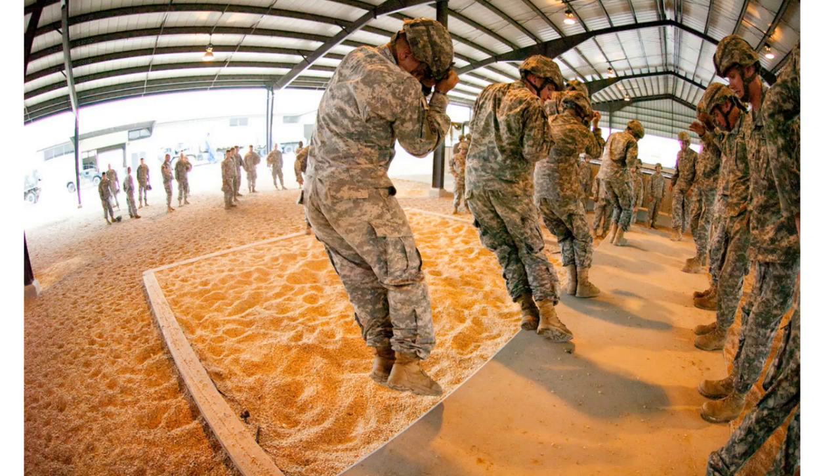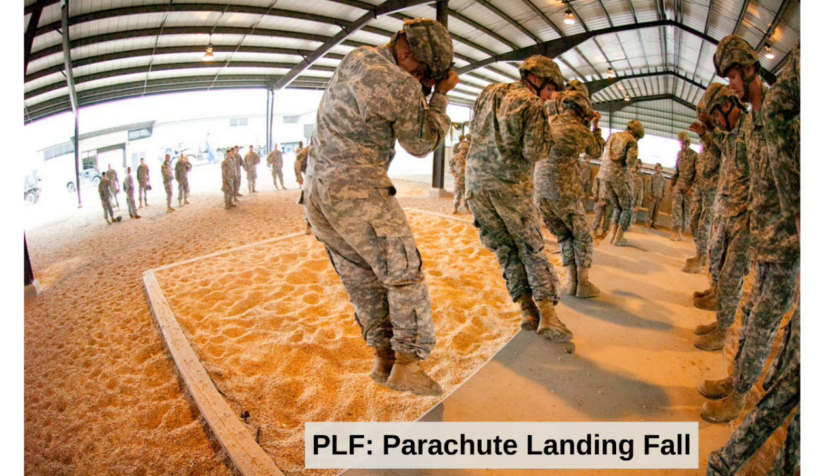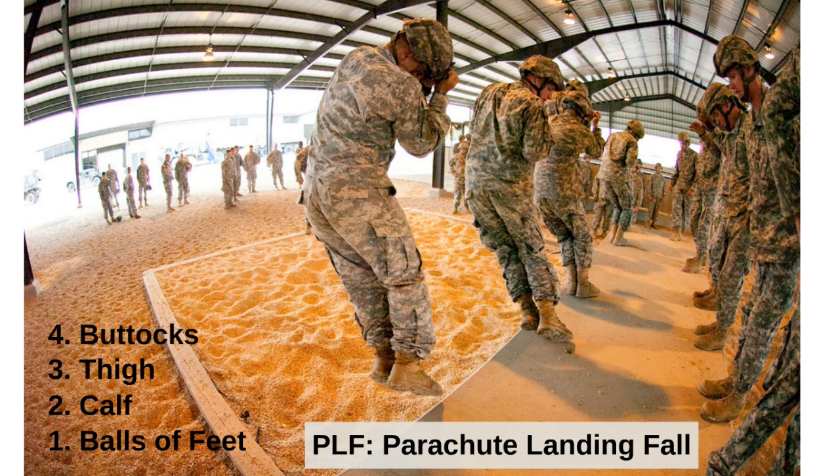During Ground Week, you learn how to do parachute landing falls, or PLFs. This is where you practice landing on the balls of your feet and then rolling through the side of your calf, thigh, buttocks, and onto your so-called push-up muscle. It might take you only a few hours to perfect the PLF, but you get to practice them 8 hours a day for 5 days straight.